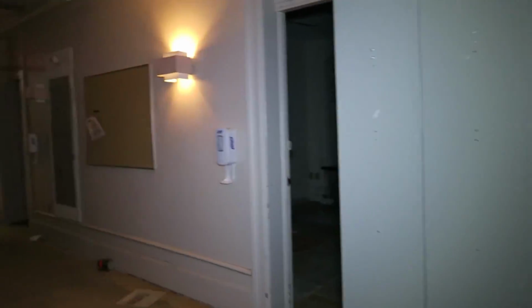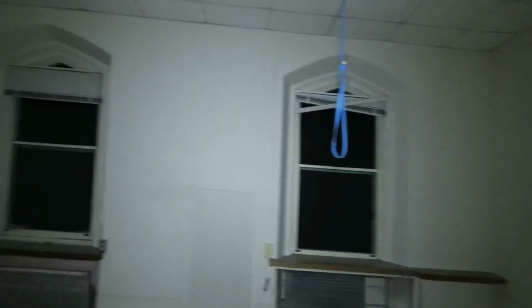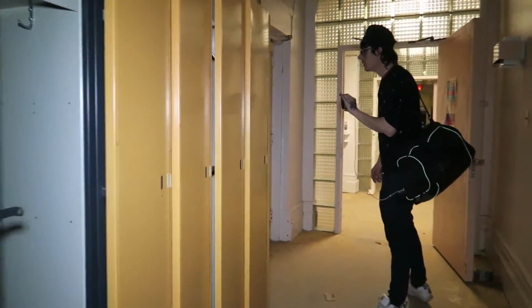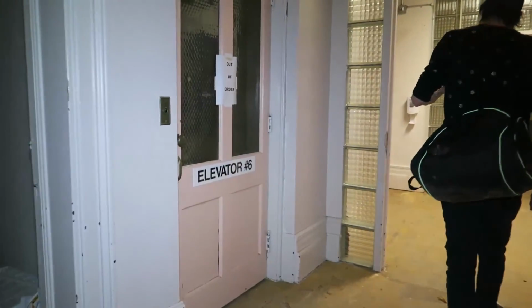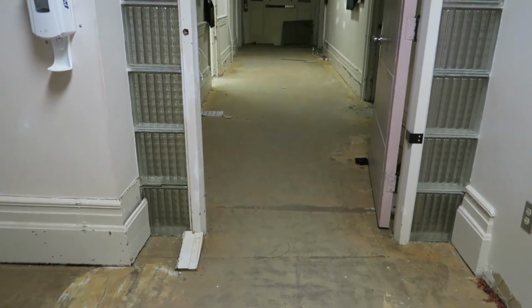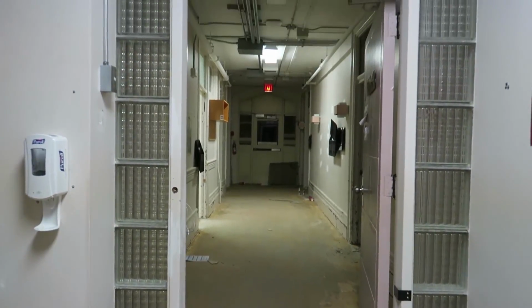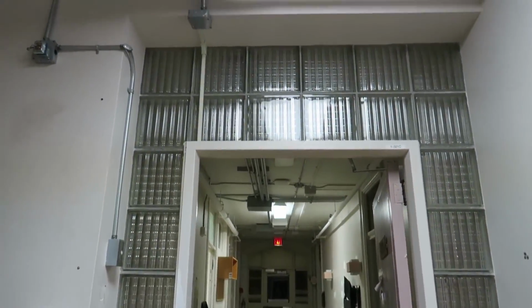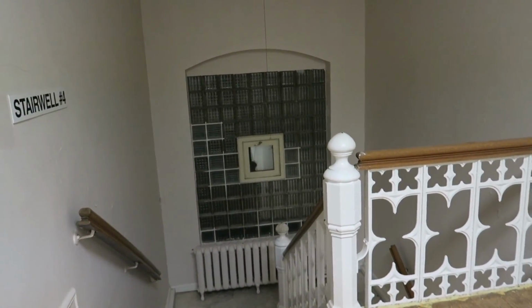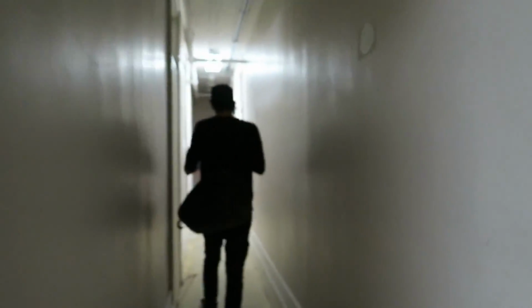Alright guys, continuing along. Yeah, it's definitely the old one. I love these glass blocks. That's how you know you're in the original part. And you got more glass blocks over there. That's freaking sweet. Alright, so Craze just had to come and get me because he found something crazy.